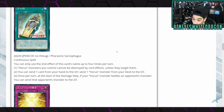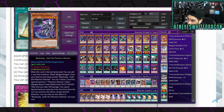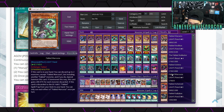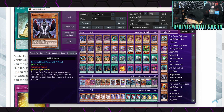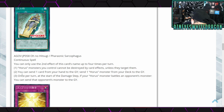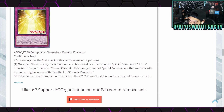And again, that 1 card that you send doesn't have to be a Horus card. It's just anything. Dude, I'll have to double check if the Fabled is sending to the graveyard or discarding. I think it's discard, right? I think they're mostly a discard when you discard these cards, and then sending doesn't count as discards. But there's probably other archetypes. I don't want to make this video too long because we're still not done. We still got more, okay?